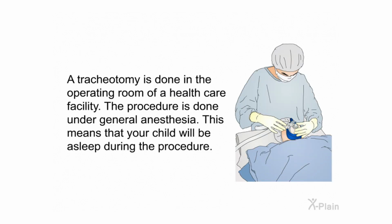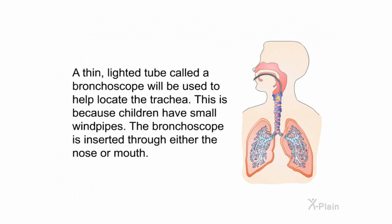Surgery. A tracheotomy is done in the operating room of a healthcare facility. The procedure is done under general anesthesia. This means that your child will be asleep during the procedure. A thin lighted tube called a bronchoscope will be used to help locate the trachea. This is because children have small windpipes. The bronchoscope is inserted through either the nose or mouth.